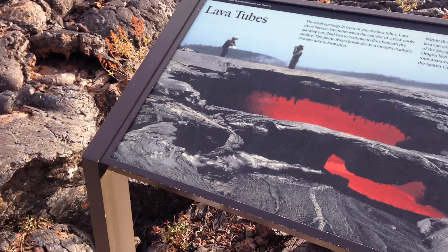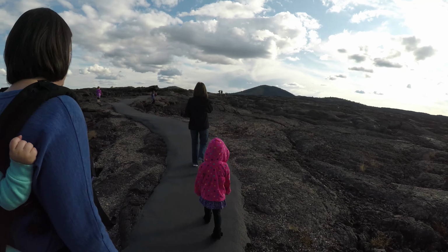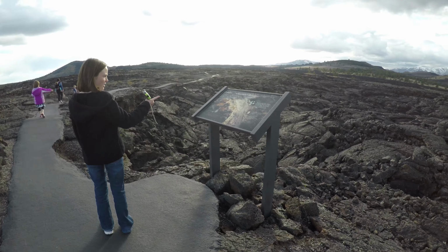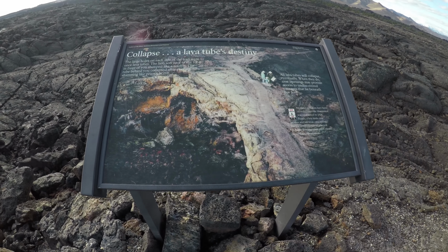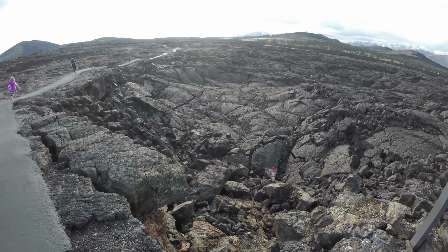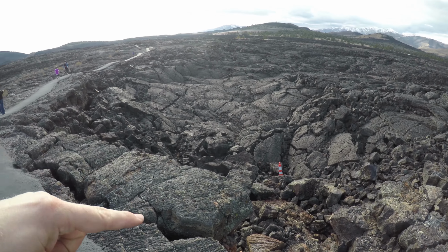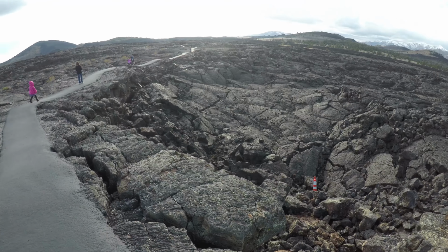Look at that. Isn't that crazy? We're almost there. Lava tube's destiny, huh? Oh yeah, that whole thing used to be a lava tube, and it collapsed. You can see where it's got all these breaks in it.